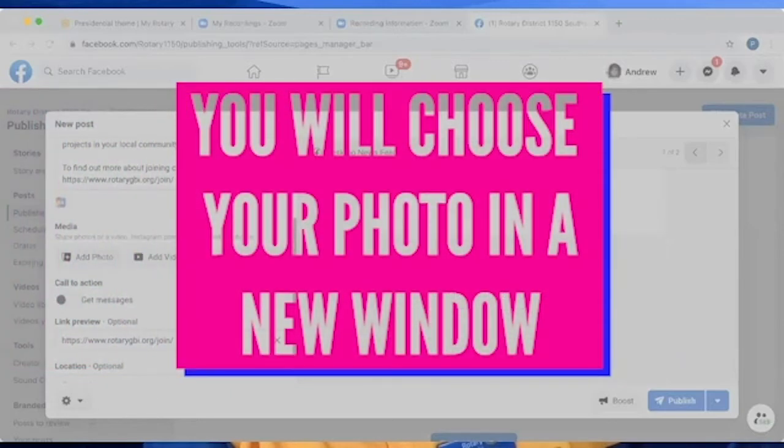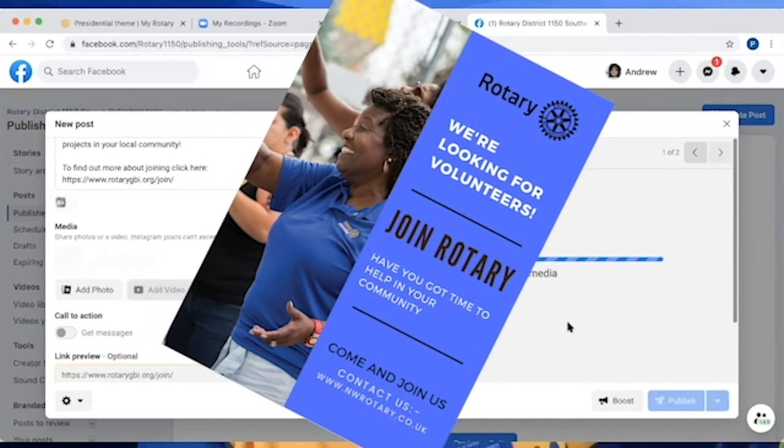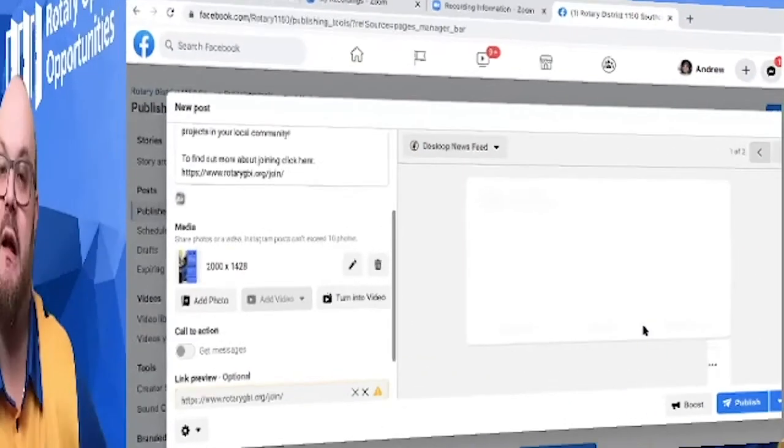because we're going to add the lovely picture that Mary just created. Now, if you didn't add a photo to a post like that, that would actually be fine, because the link will turn into a graphic. It'll take one of the images from the page that you're linking to, and it'll make something pretty at the bottom, because frankly, pictures make people look at posts.